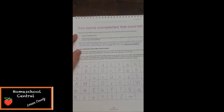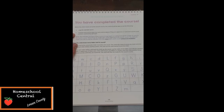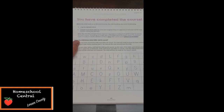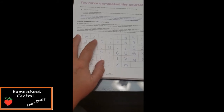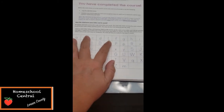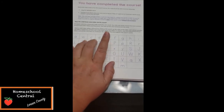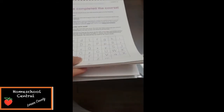Before the child moves to Level K, the child should do the following. They need to be able to sing the alphabet alone, instantly know all the letters by name, recognize if they are uppercase or lowercase, and know the most common sounds they represent, which includes long and short vowel sounds. So you go through the chart, lowercase a, lowercase w, lowercase c, lowercase d, uppercase L, lowercase f, on and on through the whole chart. And she was doing that by the end of the course.